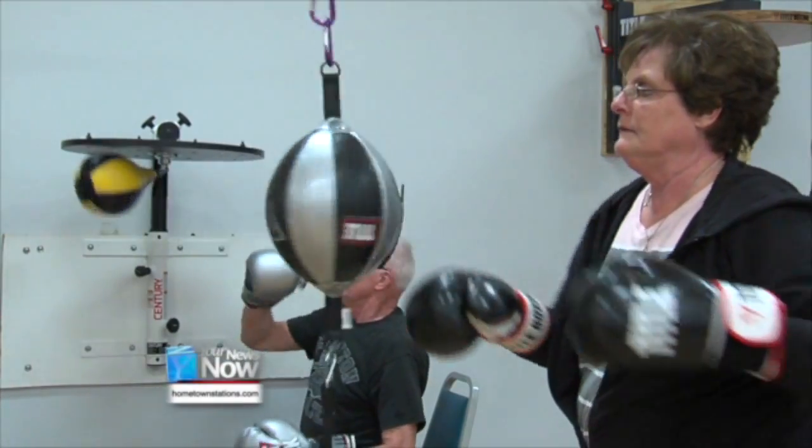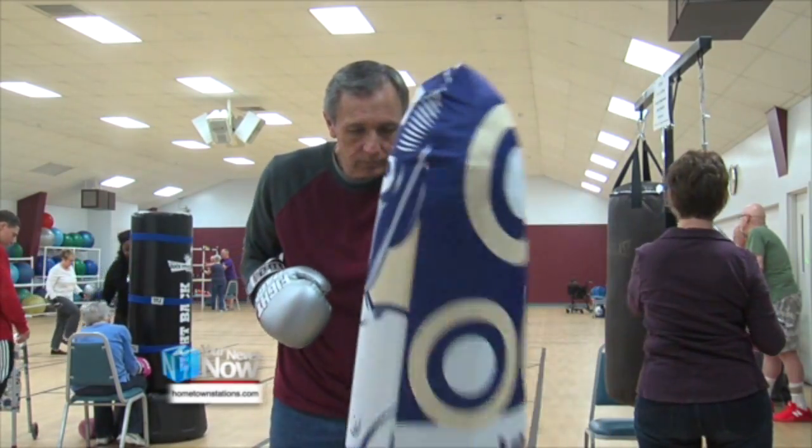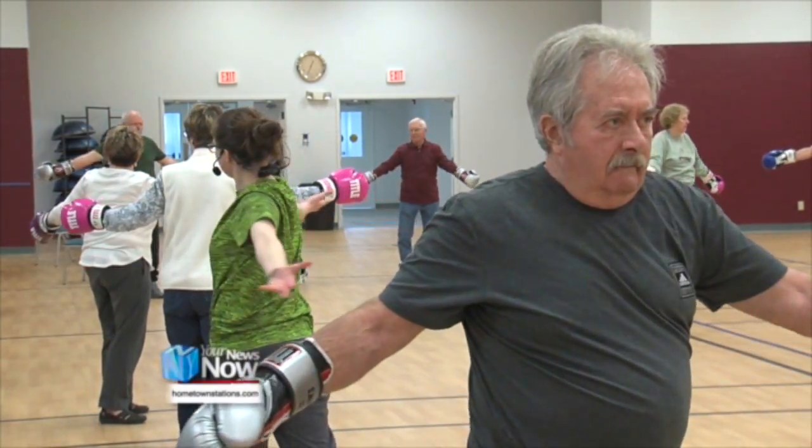A lot of people with Parkinson's are affected with a stooped posture, a shuffling gait, balance issues, and tremor. And so a lot of the aspects of boxing, you have to really challenge your balance to be in a boxing stance and to reach and to punch, to move around, move forward, move backward, move side to side. So that really helps with the balance. And a lot of the functional activities help with strength, being able to maintain upright posture and walking correctly.